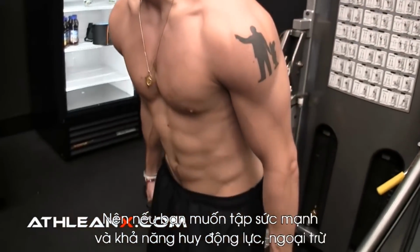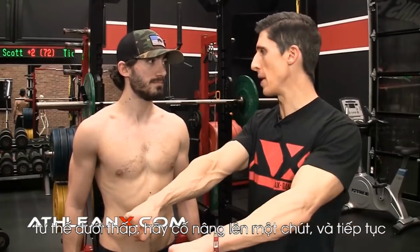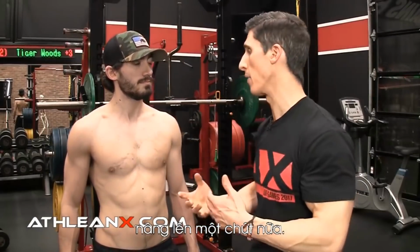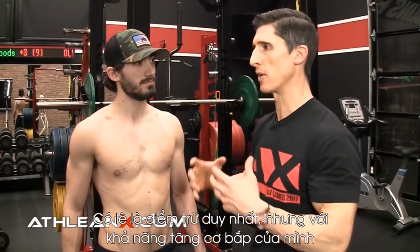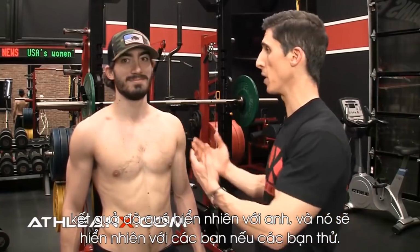So if you want to work on your strength and your recruitment ability outside of that position down low, then you try to raise them up a little higher, and a little bit higher from there. Probably the only drawback to them. But as far as their ability to increase muscularity, it's obvious what it's done for you, and obviously what it's going to do for you if you give it a try.